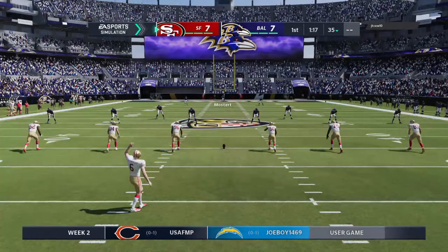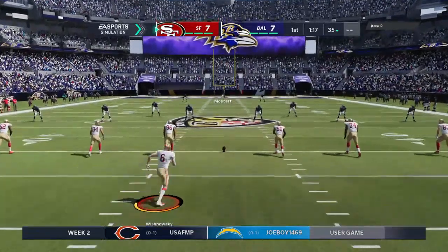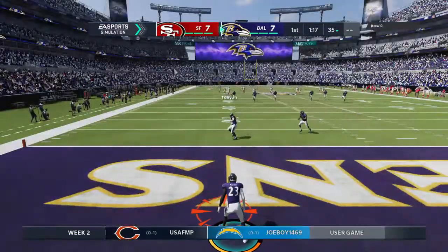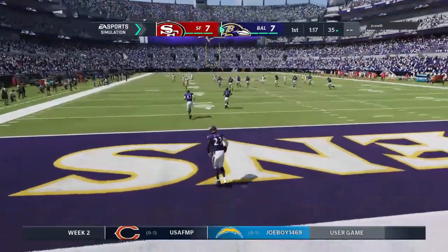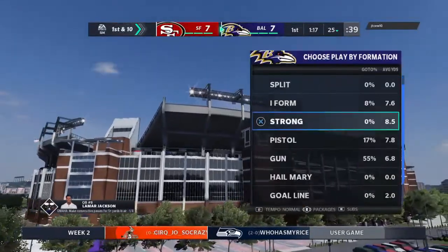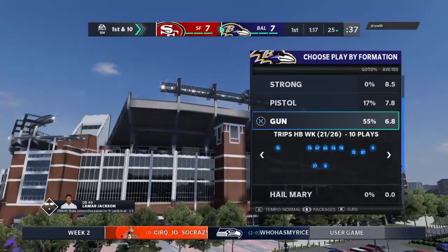Mitch Wishnowsky to kick off for San Francisco. Each team has scored. 7-7 here as the kick's away. Fielded near the back of the end zone. And he'll decide to not bring this one out as their drive will begin at the 25.